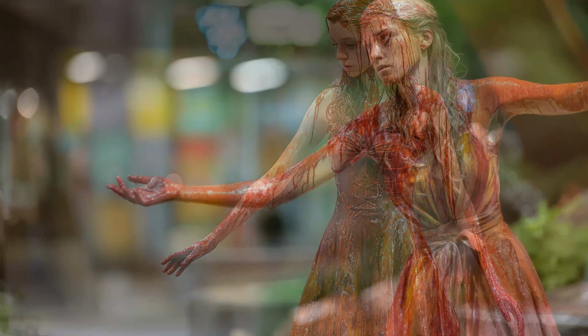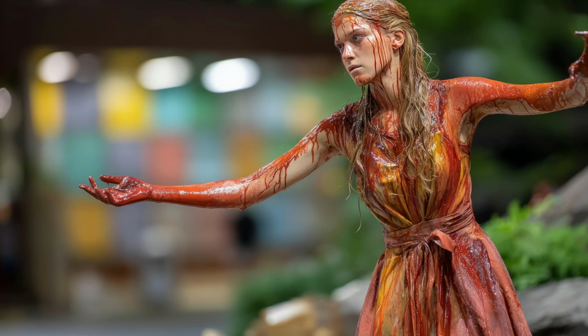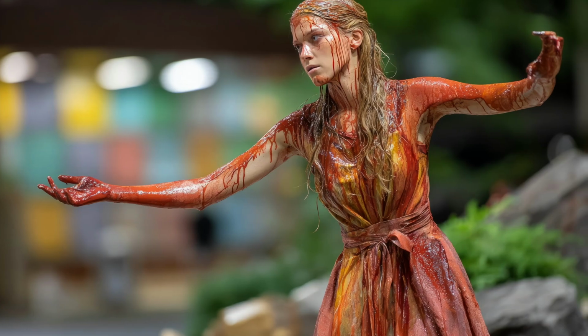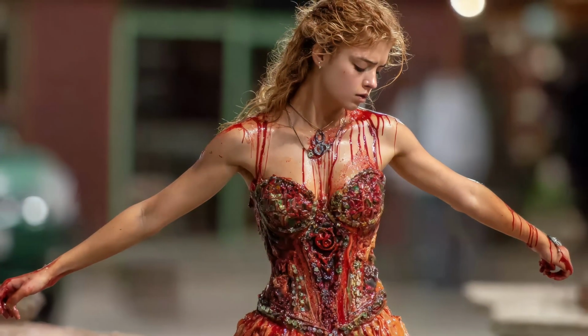You'll build a simple female frame, put her in a cheap prom dress, and then have the most fun you'll ever have with red paint. You'll douse the entire figure, letting it drip to create that horrific, blood-soaked look. Pose her with one arm outstretched, and you've captured the peak of her fiery revenge.